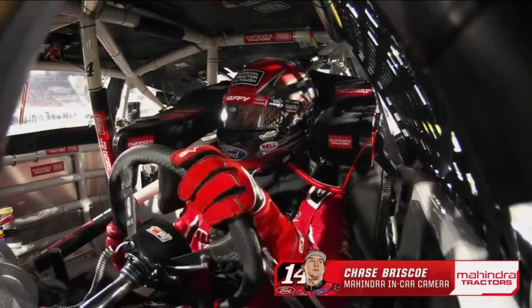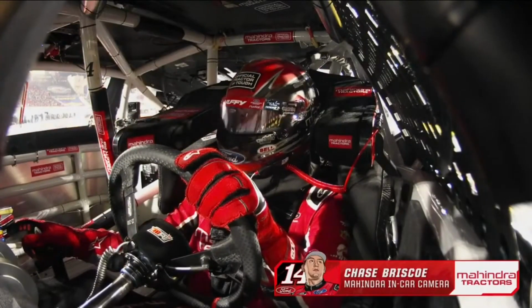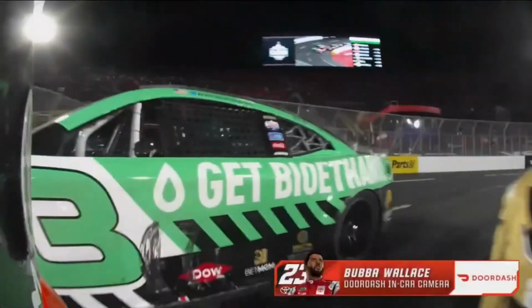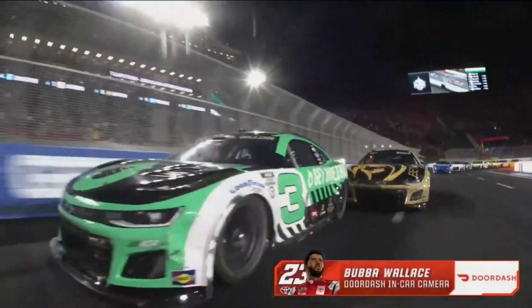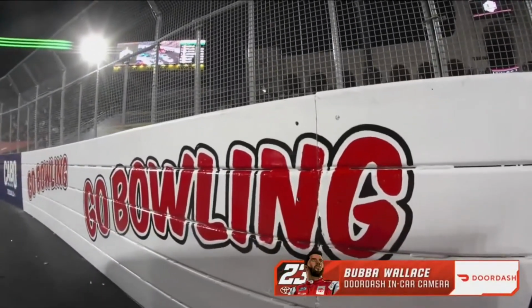And you can see by his eyes, had no clue anybody was beside him. You know, you're hearing your spotter in your ear. On each other since the restart. Yeah, it was going back and forth. Clear, trying to get to your bumper, going to move you. That one finished the argument, though.